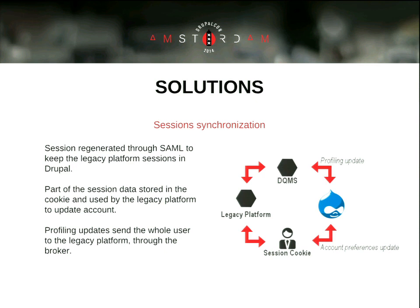On this migration in phases step, we also had the problem of session synchronization. In fact, the main problem was that the specific profiling of this platform had to be preserved on both sides. On our side, we used the whole process with the mapping engine, but on the legacy platform, we had to keep the profiling up to date for every user.